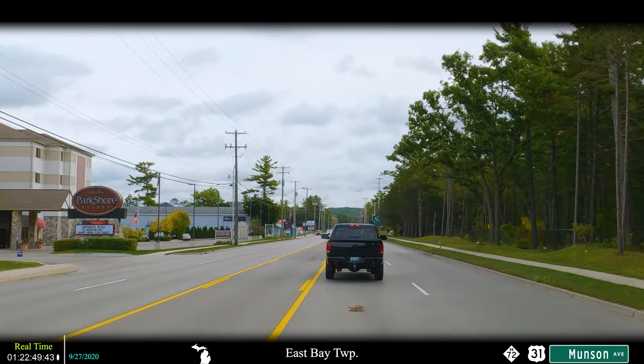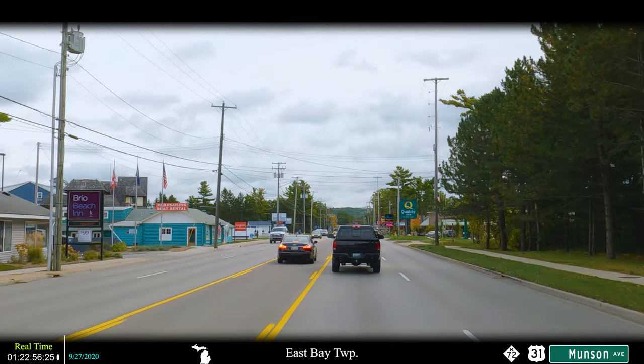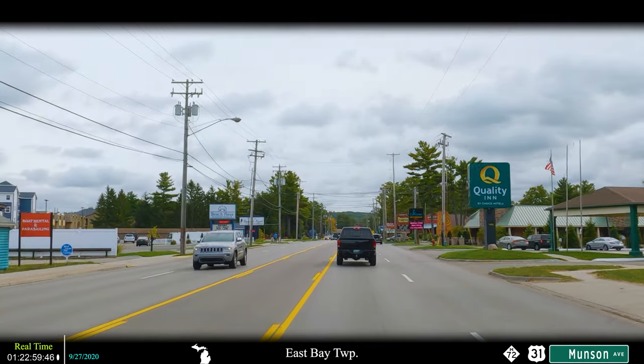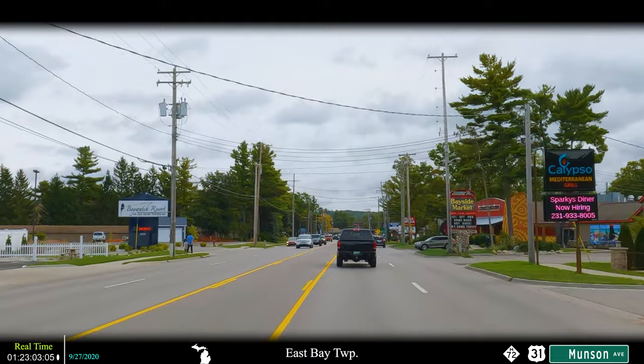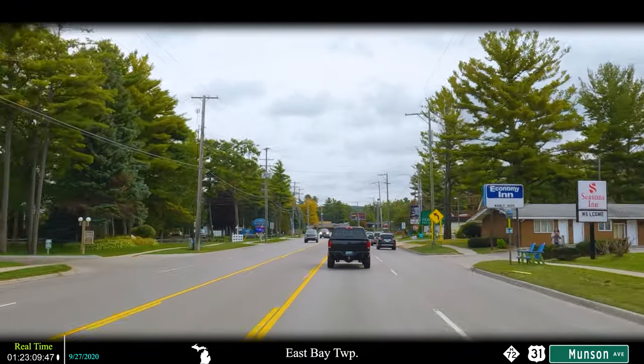Meanwhile, East Bay Township is home to 11,000 residents and has a median household income of $73,000 per year. 36% of adults 25 and older hold a bachelor's degree or higher, and the median value of owner-occupied housing units is $183,000.